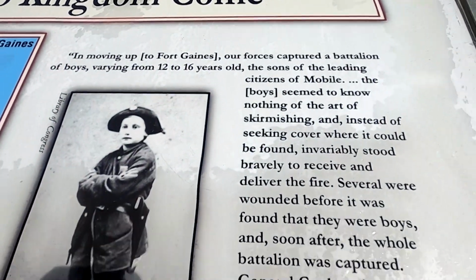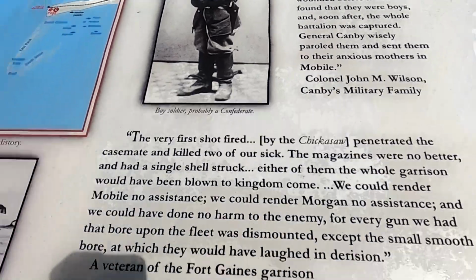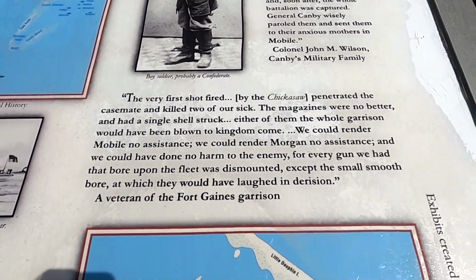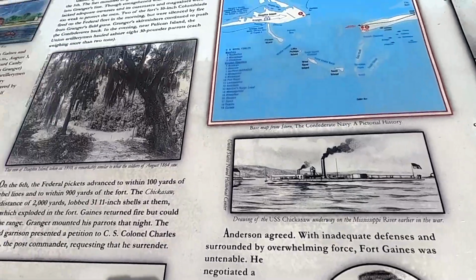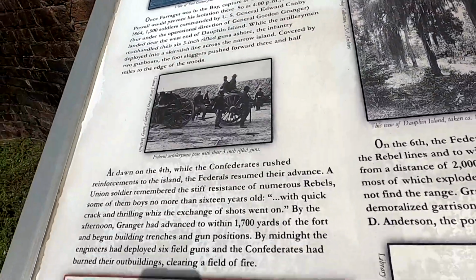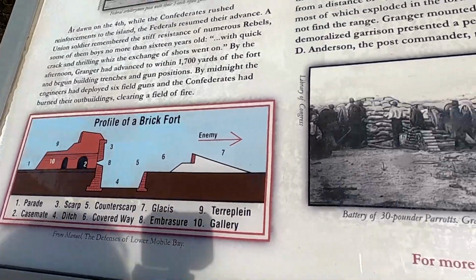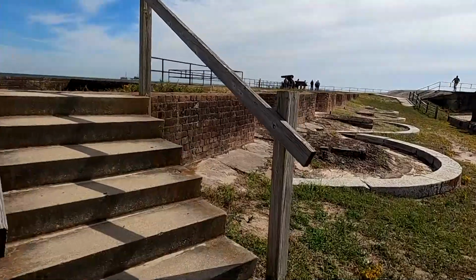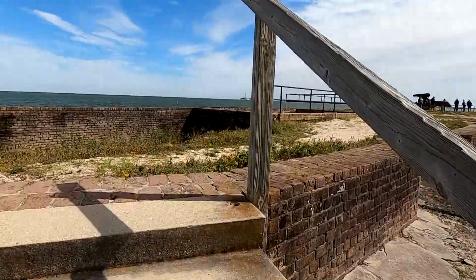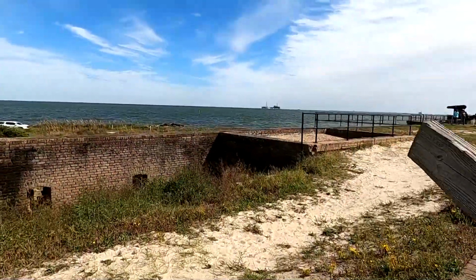Pause and read that part. Then the pictures real quick. I know it's really quick, but we're out of time. Would have been more guns there. Go up these few stairs here.